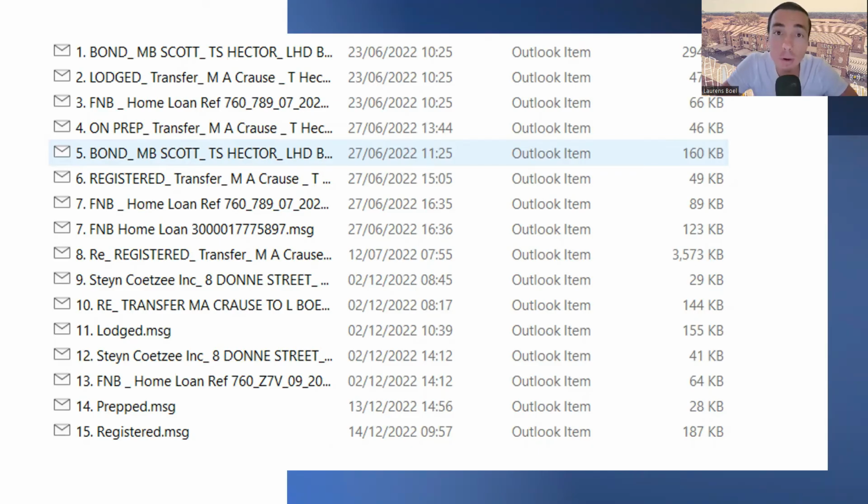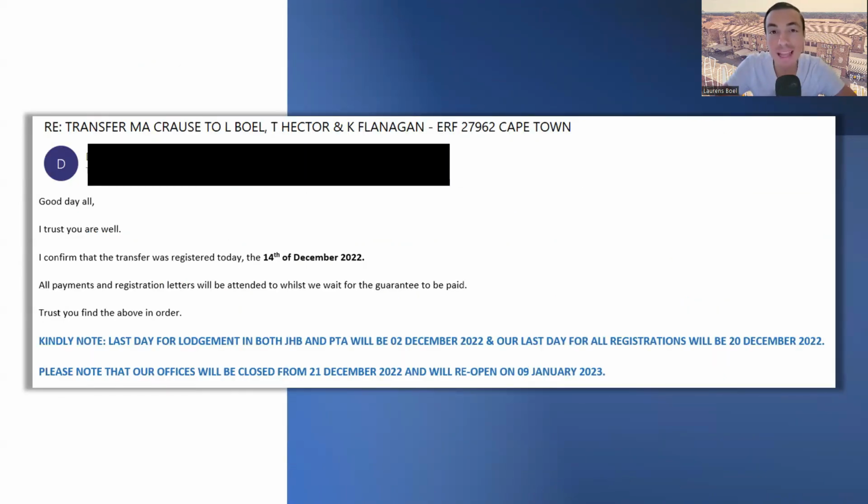But this is essentially what will happen: you will get a number of emails from the bank, from the transferring attorney, from the cancellation attorney, from all the different attorneys that are playing their role. You will get emails with certain action items. Sometimes the action will be you as the buyer needing to do something. Sometimes the seller will need to do something. And sometimes it's more just informational, keeping you up to date with what's happening. And lastly, you'll receive an email like this where the property has been registered. This is when you whip out the champagne and you wait for the last few days until the property is registered in your name.